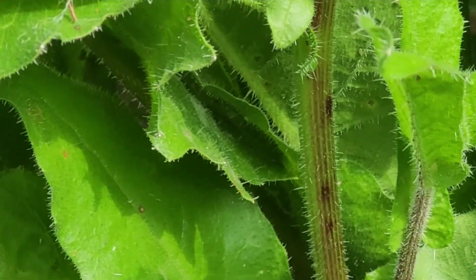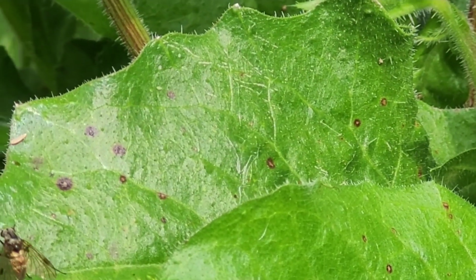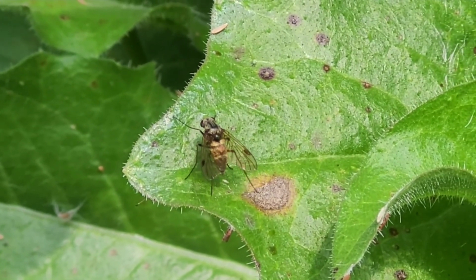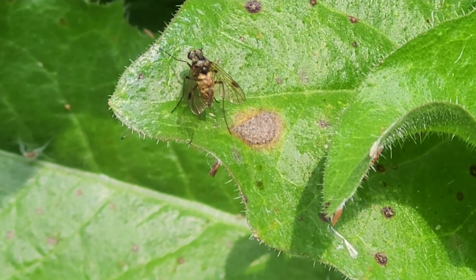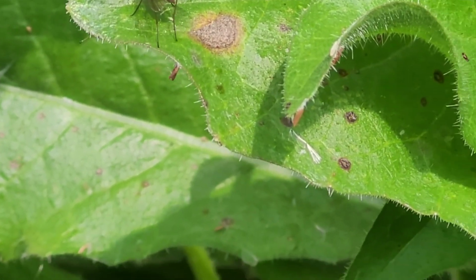And then once they hatch out, that is a really cool fly. I'm trying, there he is. Look at the wings on that. I don't know if you can see the metallic shininess of them, but that is stunning. To my eye, that's almost gold-like, shining gold, thin gold. Wow.